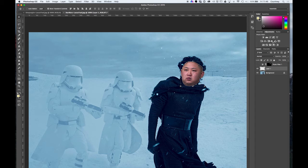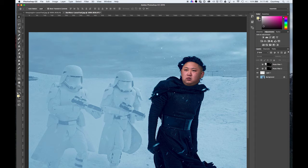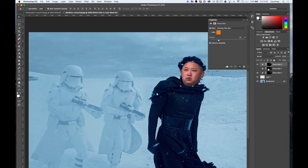And then I'm going to go up here to where it says photo filter. So marching ants, I'm going to hold down Command or Control on a PC and click on this layer where I had added his face. It should be the layer right above the background. And with the marching ants, I'm going to click this photo filter adjustment and make a layer.